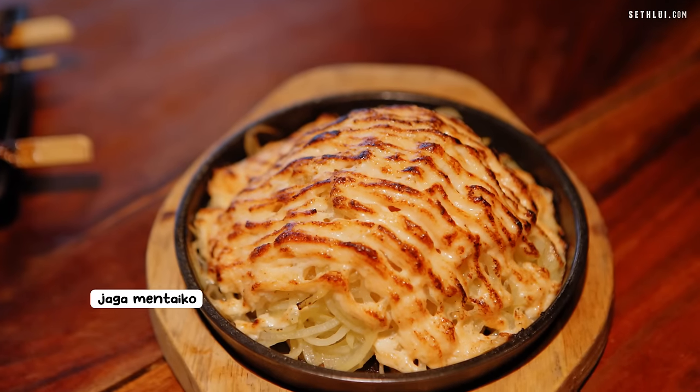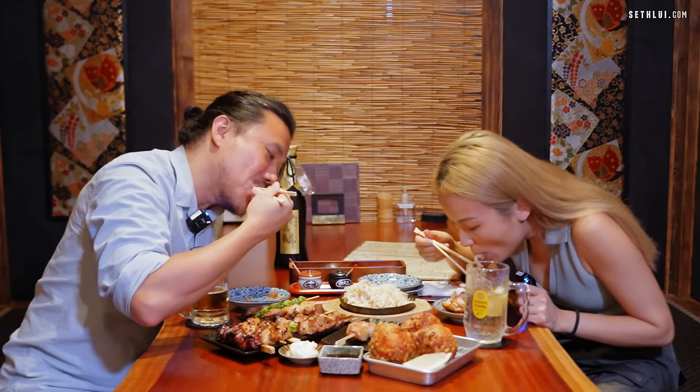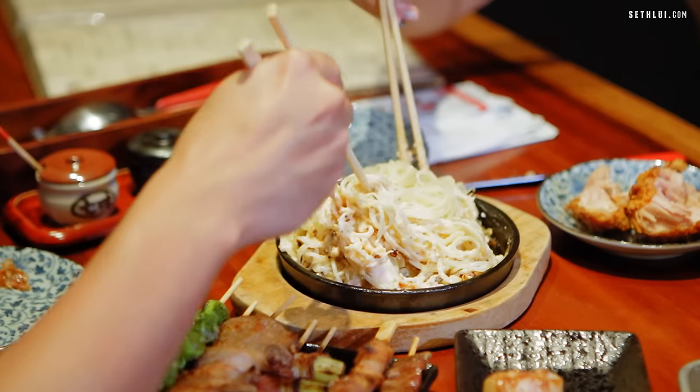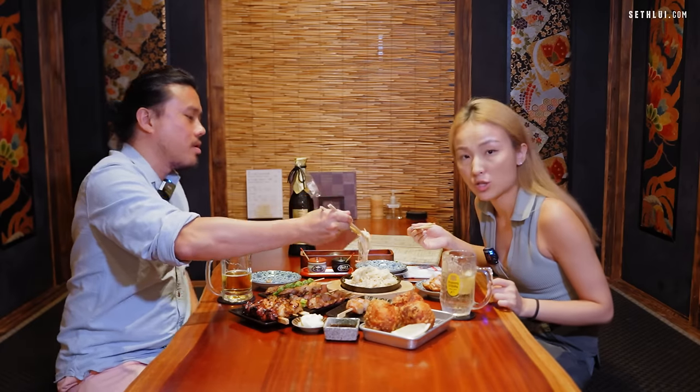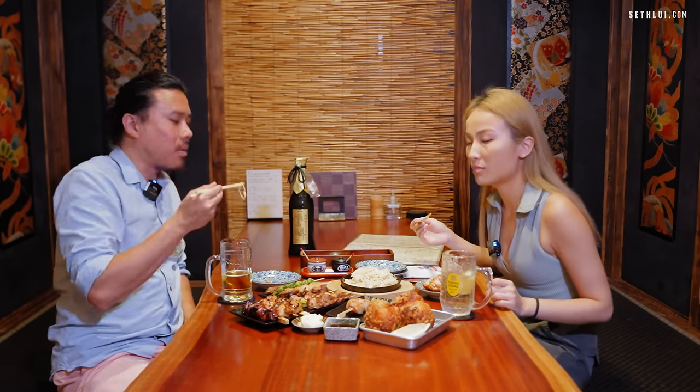This is the jjajang mentaiko. Very fishy, buttery. But it definitely tastes like mentaiko on potatoes. I think it could have a little more mentaiko though. Personally, I think it's a lot of carbs. I cannot eat that much because carbs. I will share something later about me going on a diet.